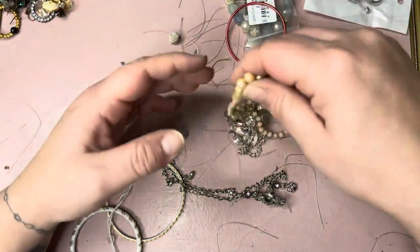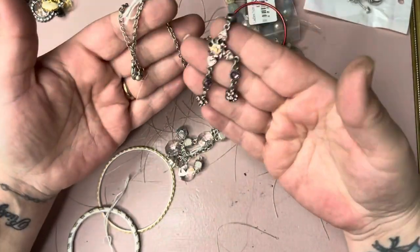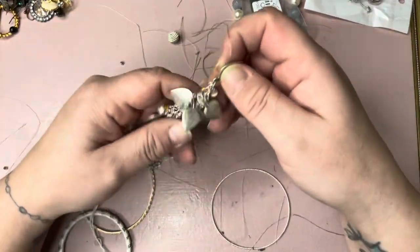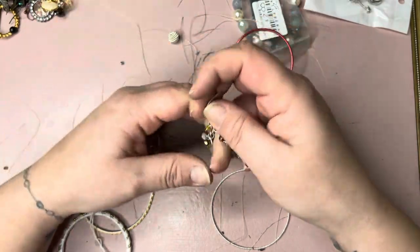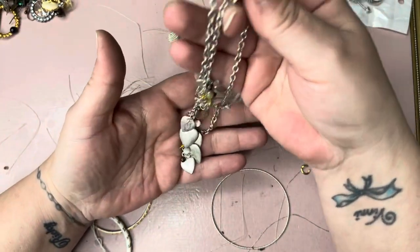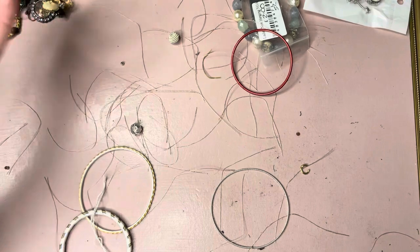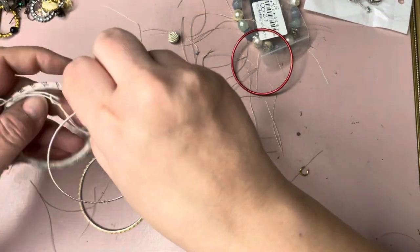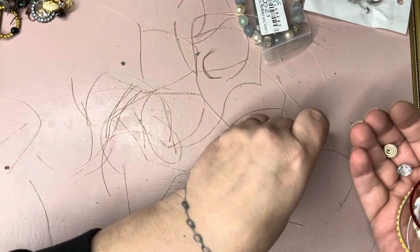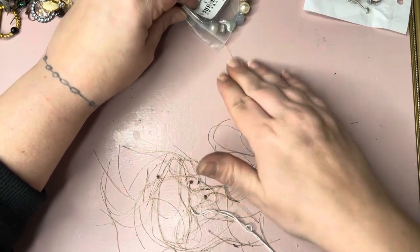Stretch. Again, faux pearl. That's broken. Mikey, that's broken. That's not a name, with some little hearts and dangles. Do you want to come off? Yeah. Craft. I'll be glad to see the back of this tassel that's broken.